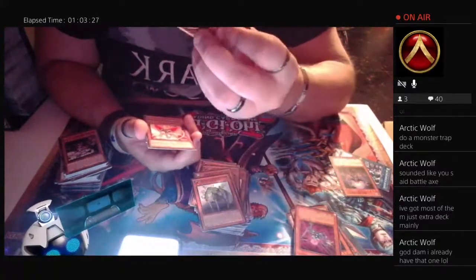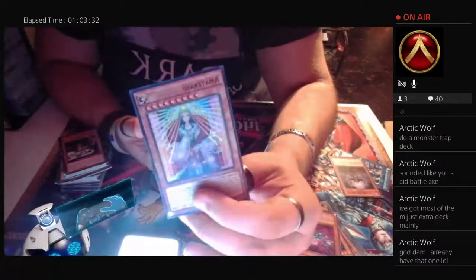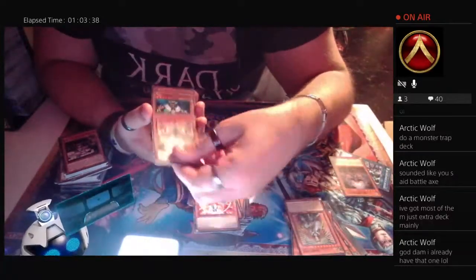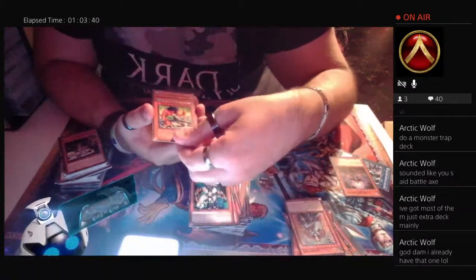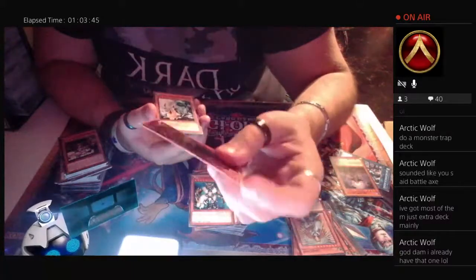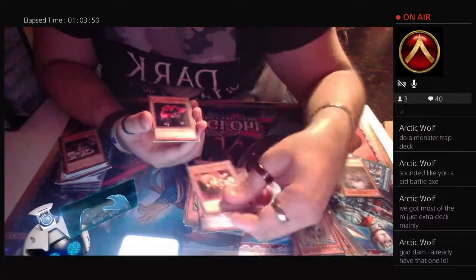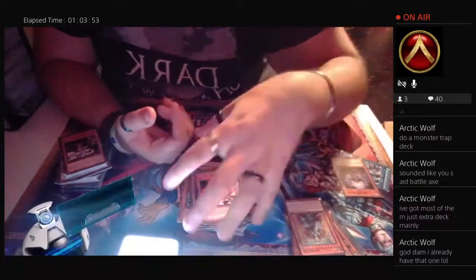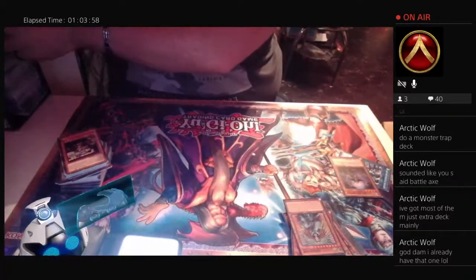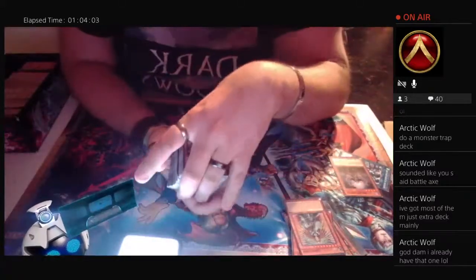Oh, another shiny. Amaterasu. The original Legendary Fisherman. Last pile. Here we go.